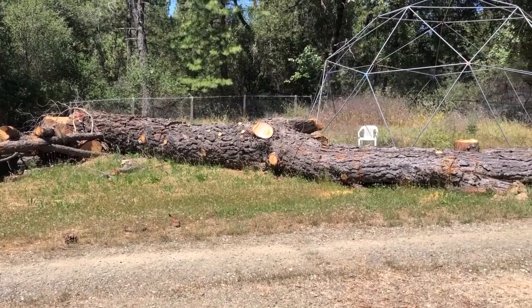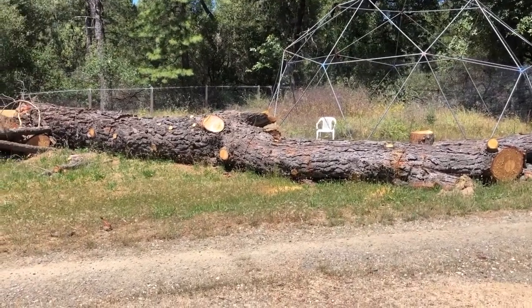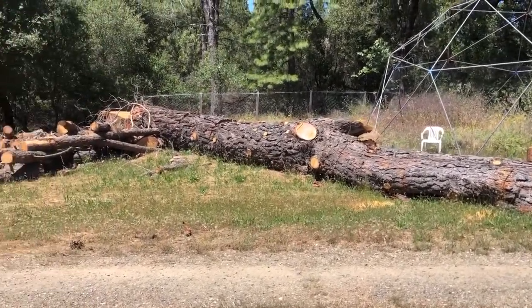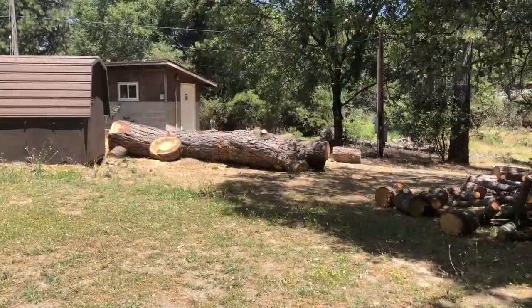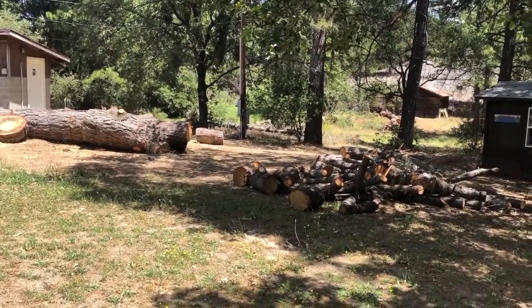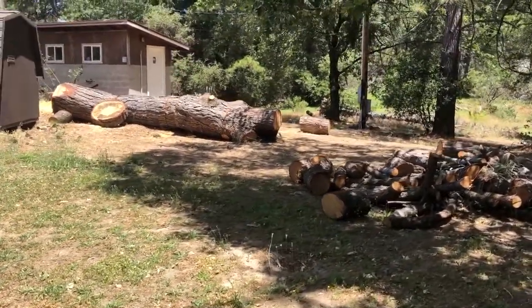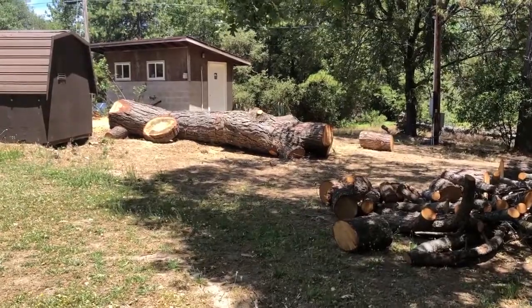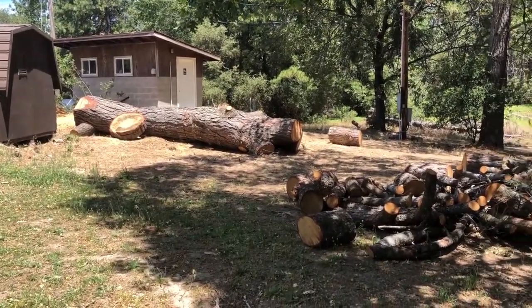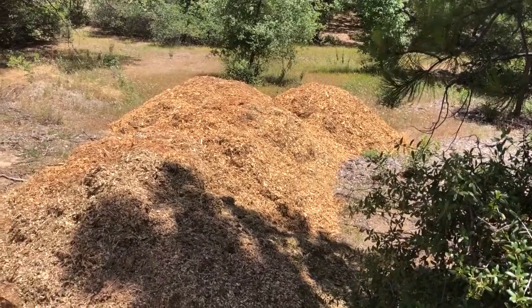But anyway, this is going to be a lot of work, just bucking this up and splitting it. Tons of firewood here. Then we got this tree over here they cleaned up. Looks great. And same thing, there's just so much firewood here. So much firewood. Now look at all these wood chips.